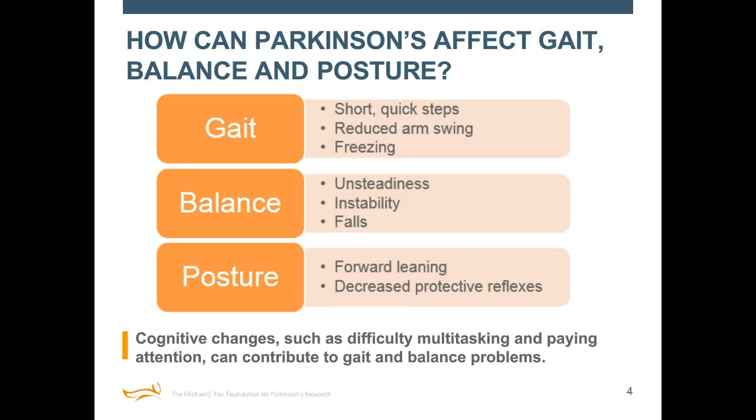In terms of the gait, the problems that you usually see are problems, in general, with walking with a slower speed. The steps tend to become very short and shuffling, and there's a reduced amount of arm swing. And in later stages, some of the individuals will report that they have freezing of gait, and this is commonly reported as a feeling as if their feet are glued to the floor. And there's lots of different triggers that can make people have these freezing episodes.